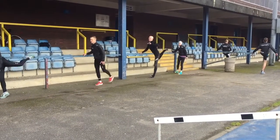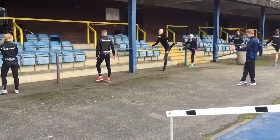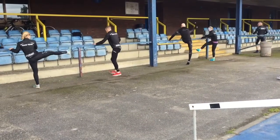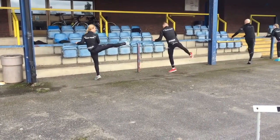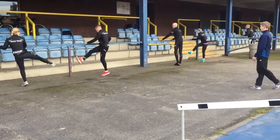Good work. Once you get the guillotine, face inwards, and we're going to have legs across the body. So yeah, you've got it. Do you keep the foot still, the foot that you're standing on? No, it's fine. You will flex up and down a little bit, and it'll probably turn a little bit.